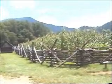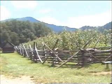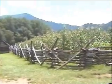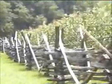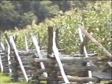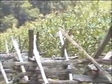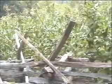Corn provided fresh vegetables at harvest time and was also dried and ground in the corn mill. A corn crib protected the dried ears from the weather and animals. The shucks were also used. They were woven into chair seats, stuffed into mattresses, made into hats, rugs, and mops. They were also used to feed livestock.